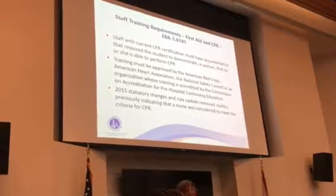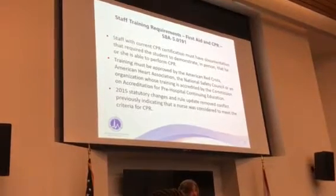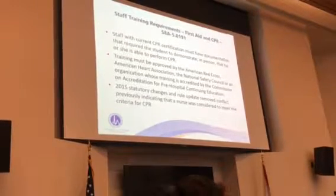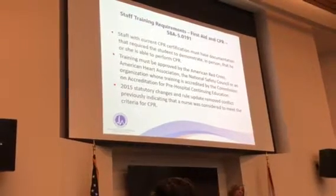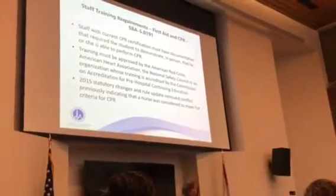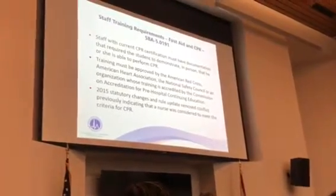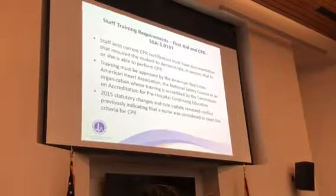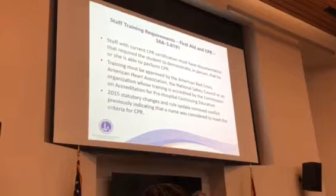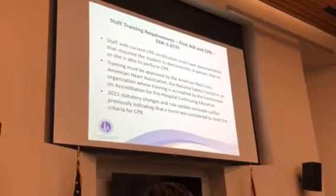I've watched Grey's Anatomy a lot. I don't think I could resuscitate someone based on that. You need actual training, hands-on, to follow the steps. So, the rule is now clear on that. There must be documentation with the CPR training with your staff that it required your staff to demonstrate in person that he or she is able to perform CPR.